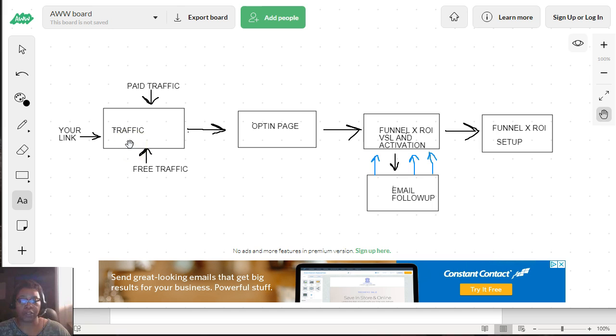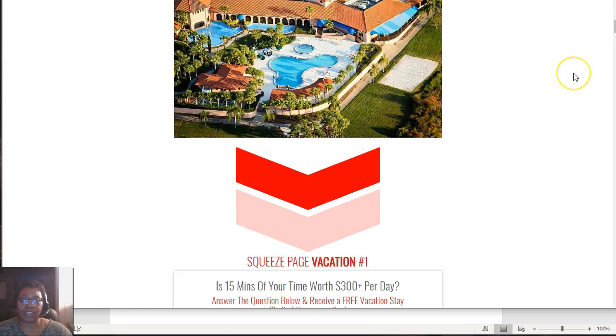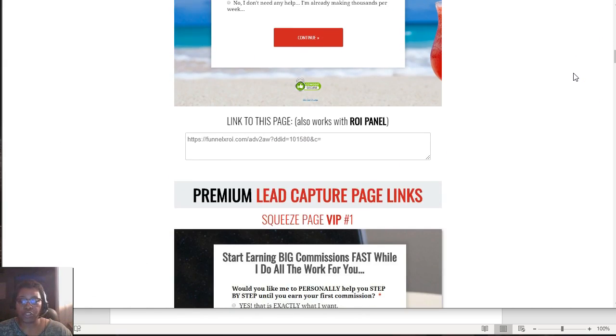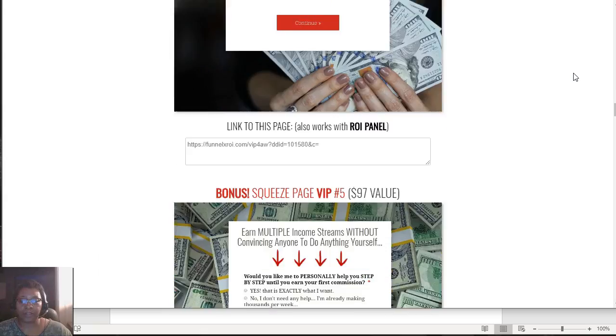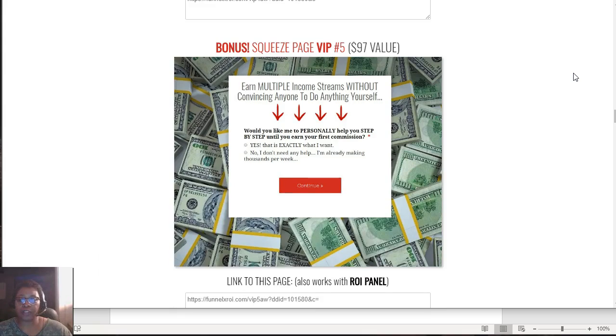You drive traffic to an opt-in page. Where do you get these opt-in pages? First of all, an opt-in page is a page that has an enticing headline and sub-headline, and also has an area where someone can put in their email address to get more information about your opportunity. Now, inside the Funnel X ROI system, you have access to several different opt-in pages that you can use to drive traffic to it. And I think there's over 11 of these that you can use. So there's plenty of variety.